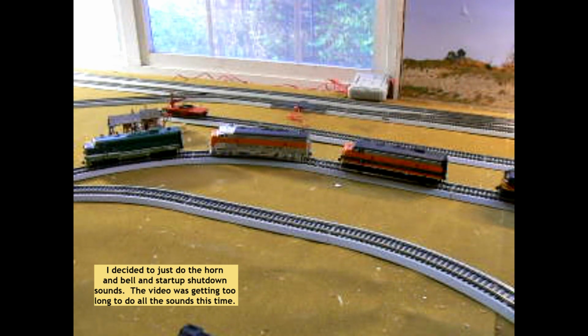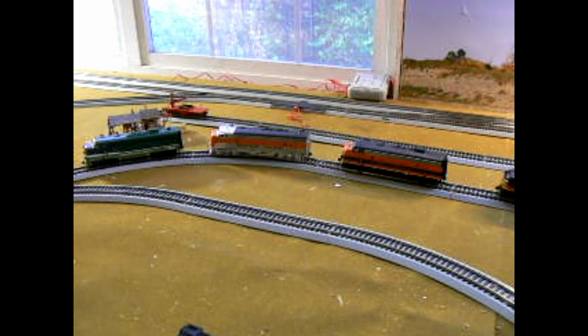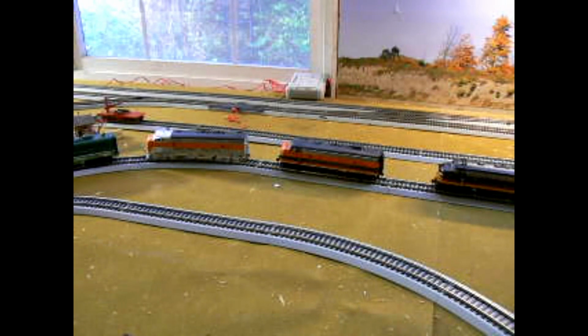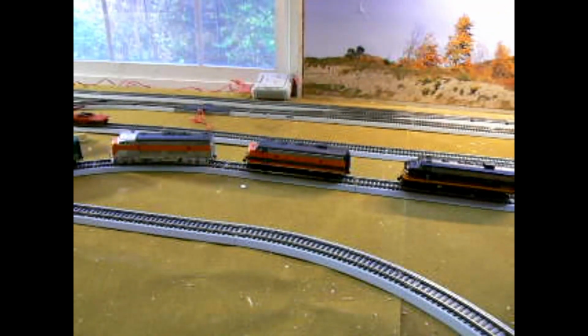I might mention some things about performance, but today we're mostly judging the sound quality, and which ones you like. Also, on the horns and the bells, I've left those as default. Most of these, if not all, have alternate bells and whistles that you can program so that you can model different locos. But I've left them all as the default as they came from the factory. All right, so let's get started.